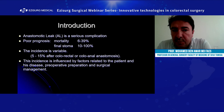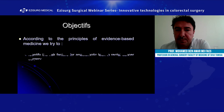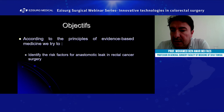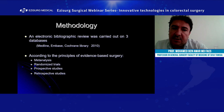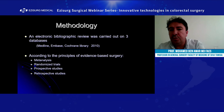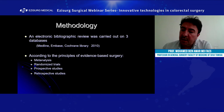The incidence of anastomotic leak is influenced by factors related to the patient and his disease, preoperative preparation, and surgical management. So our objective, according to the principle of evidence-based medicine, is to try to identify the risk factors of anastomotic leak in rectal cancer and to review the various technical details that reduce the rate of anastomotic leak. Our methodology is a research in electronic bibliography review, three databases, Medline, Embase, Cochrane Library, until 2010.